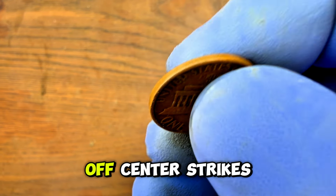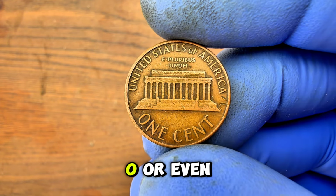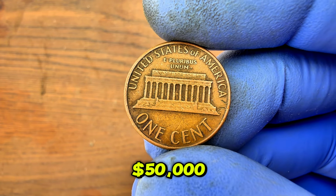Finally, condition. A perfect, or near perfect, grade from a major grading company can multiply the value exponentially. Most circulated examples might bring anywhere from $50 to $500 depending on the error or the strike. A strong uncirculated example can jump to $1,000, $10,000, or even $50,000 if the right combination of rarity and condition align.